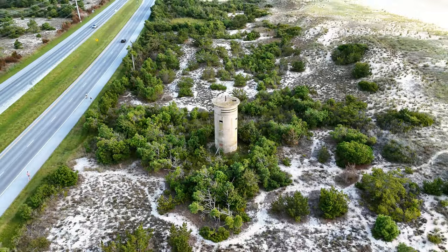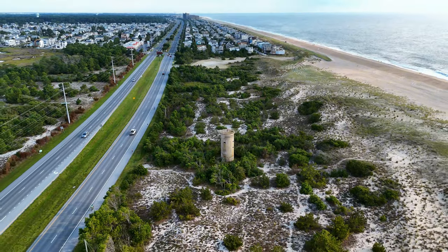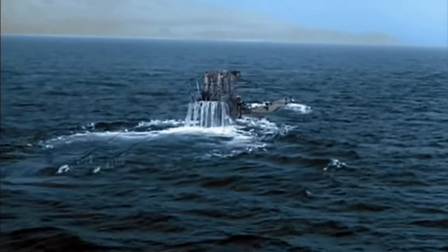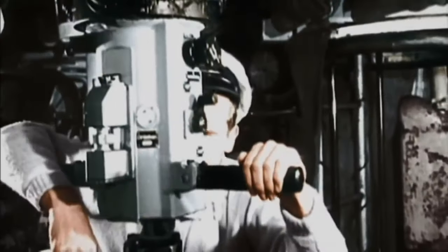Let's start by talking about why these towers were built in the first place. In the early days of America's involvement in World War II, there was a very real fear of enemy attacks on our shores. German U-boats, or submarines, were patrolling the Atlantic Ocean, posing a significant threat to American ships and the coastal areas. In fact, in the first half of 1942, German U-boats sank nearly 400 ships off the east coast of the United States.